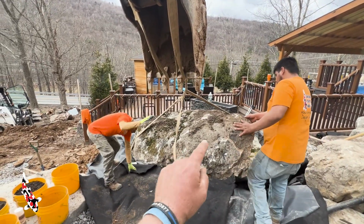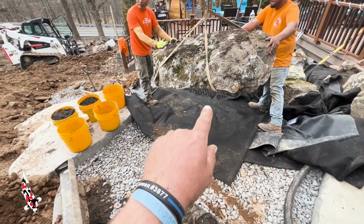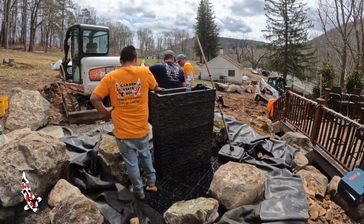So this boulder here is going to be really cool. It's going to be sitting in the fountain basin, but the pavers on the walkway are going to come up right to the back side of these. They're gonna have to cut the pavers around the rock, but this will be a great transition from the walkway to that water wall.